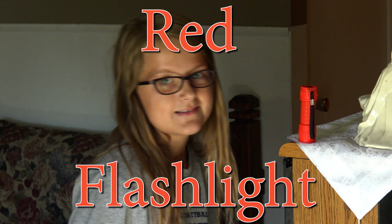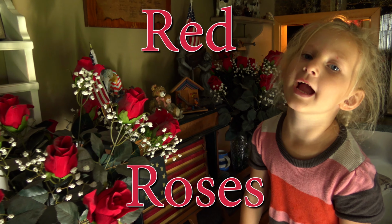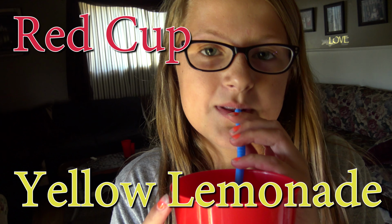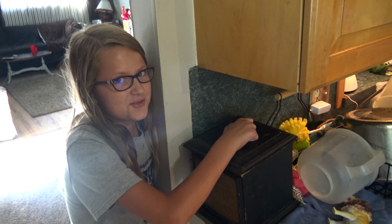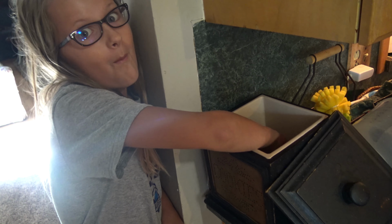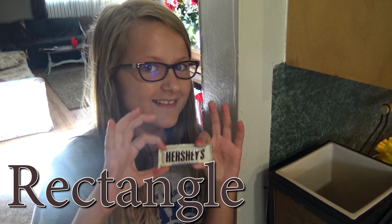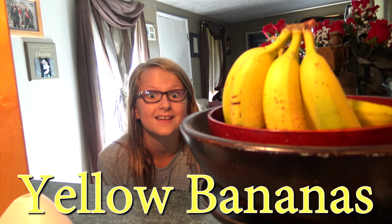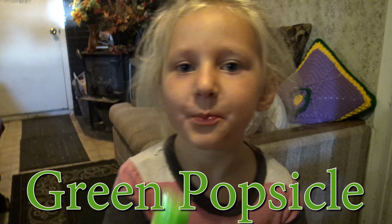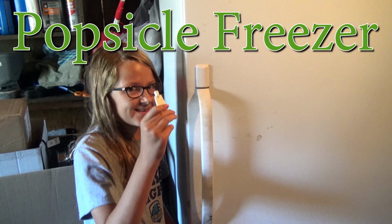This is a red flashlight. This is red roses. This is a red cup, yellow lemonade in it, with a blue straw. Yummy. I found Grandma's treat box. This is a rectangular Hershey's cookies and cream bar. Yellow bananas! This is a green popsicle, and it's lime. This is the white rectangular popsicle freezer. And this is the white key.